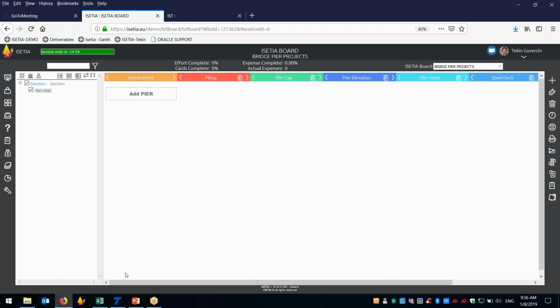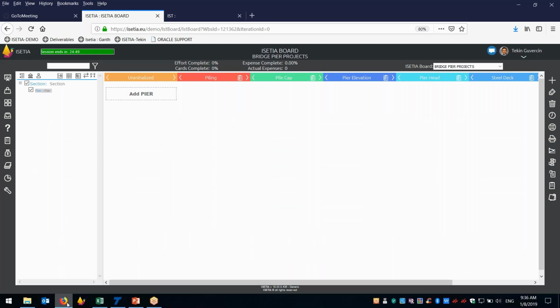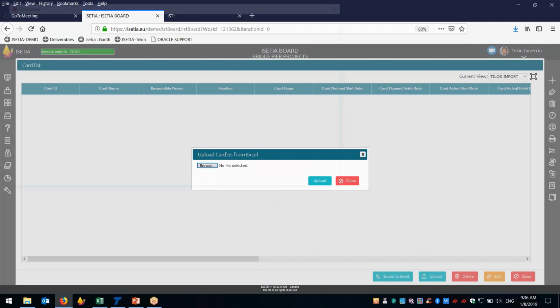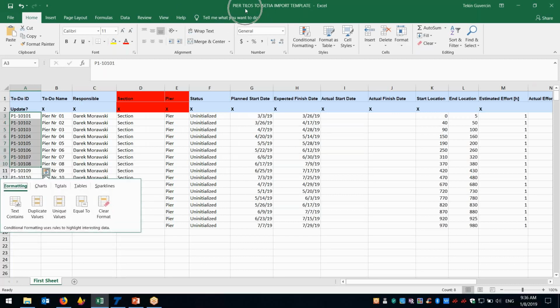And now I would like to bring in the Tilos data, which we have created in Tilos, to Isetia. What I am doing now is going to import area for grid line, and I'm selecting the template for Tilos imports. I would like to import card ID, card name, responsible manager, iteration, card stages, and you can see end location, span lengths, and so on. Select the option for uploads, browse the file, and we can select the file called pile Tilos, which is this one, all right?